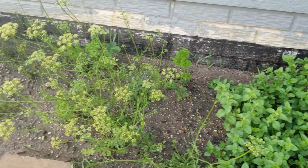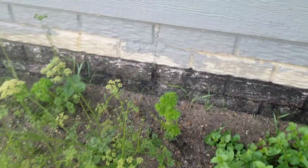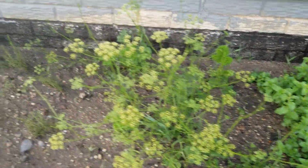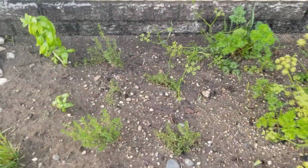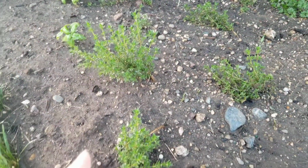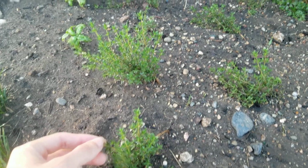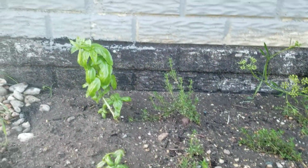We've got some parsley. Some of it's new, but as you can see, a lot of it is bolting on the second year. This is some thyme I propagated from just a few strands. Same using the rooting hormone, and a little bit of basil.